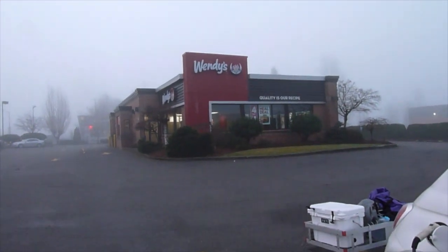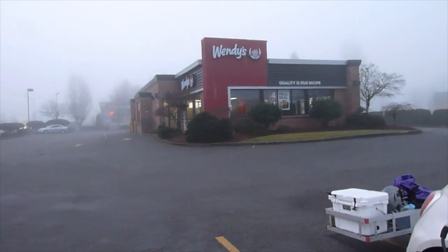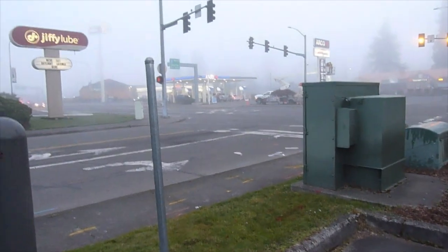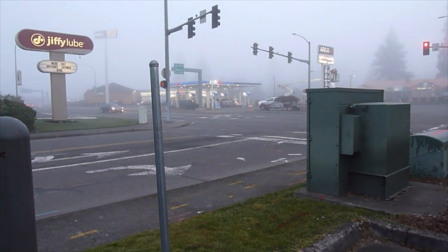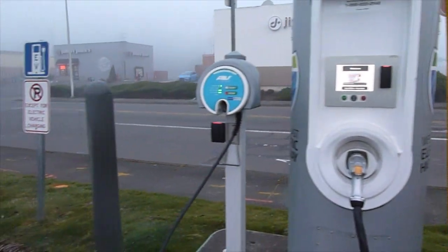So everybody has their rules of travel. One of my rules of travel is to avoid corporate food. Nothing personal about Wendy's, especially. It's just not my lifestyle to eat corporate food. Just like it's not my lifestyle to charge at the Arco, or fill up a gas tank at the Arco. Corporate gas pollution.